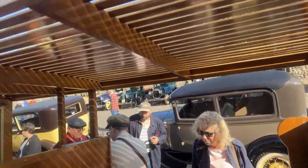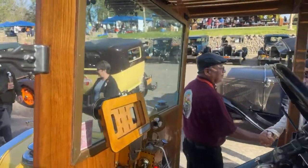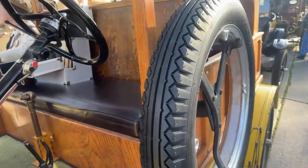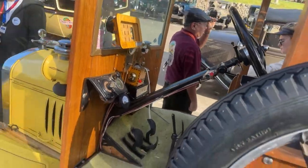Look at that wood on that. That's so funny. Oh, it's got a telegraph in there. That's pretty funny.